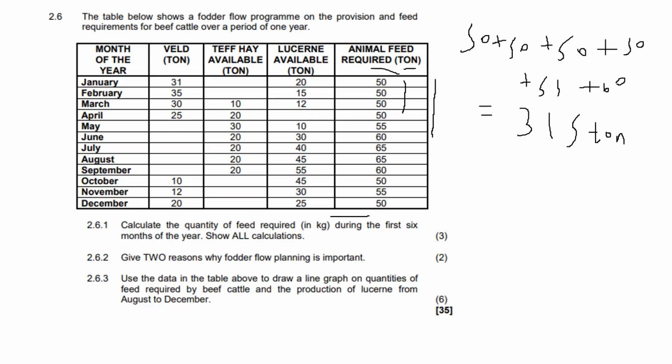And then they want us to find the quantity of feed. Because it must be in kg, and we're in ton here, we know that 1 ton is equal to 1000 kg. So to go to kg, we need to multiply by 1000. If the answer was in ton, we're done. But because the answer must be in kg, let's multiply by 1000. If they give us everything in kg and the answer must be in ton, we'll divide by 1000 when going backwards. So that times 1000 gives us 315,000 kg.